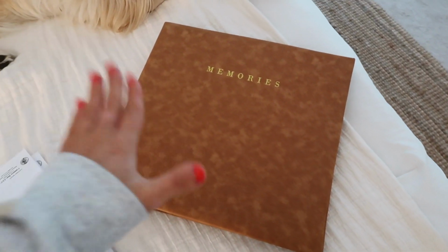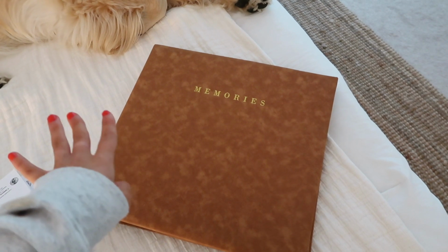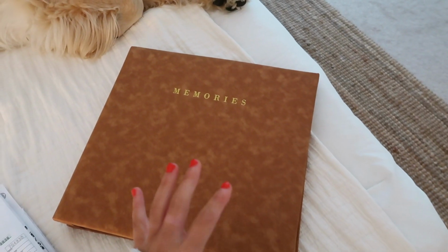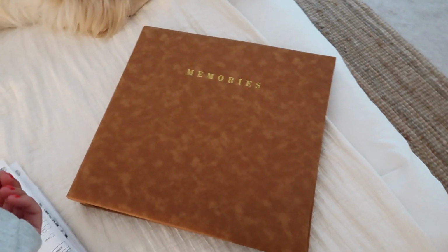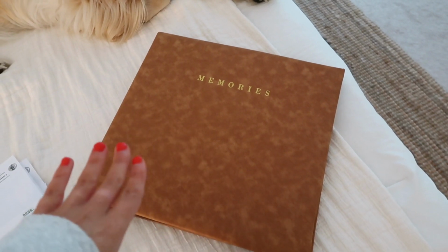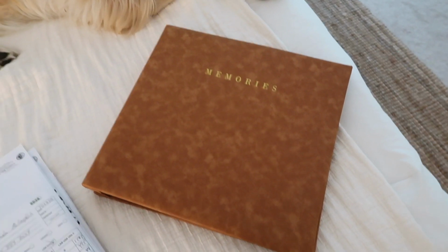I love the idea of having pictures that were taken on a camera, not on your phone, because I think that it's very different. The pictures that you take on a film camera are real raw moments versus iPhone pictures can kind of be more curated.